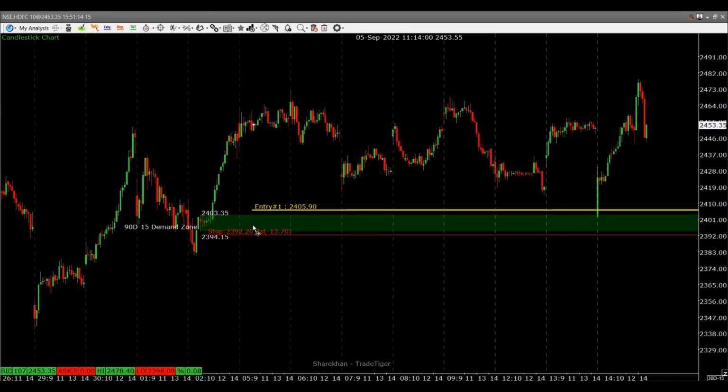I got a fill for my trade, which I had planned, today. That's almost after 8 trading days. Okay. The entry price that I had planned for is 2405.9, and my stop loss is at 2392.2. Okay. I usually keep my entry price just above the demand zone and my stop loss just below the demand zone.